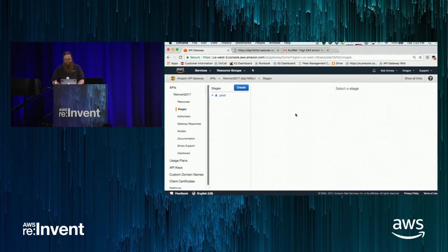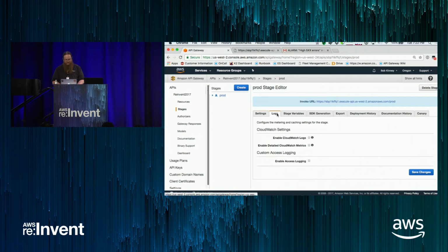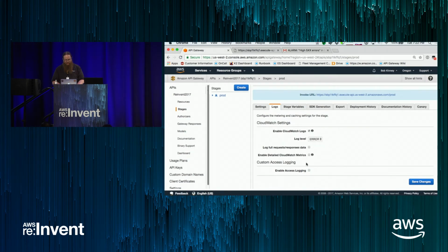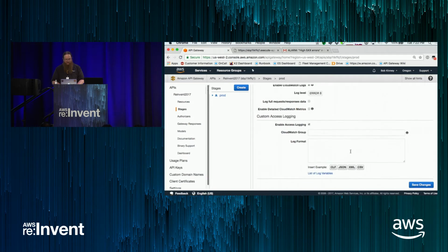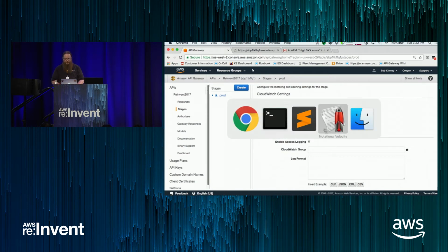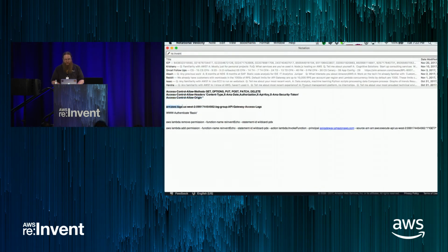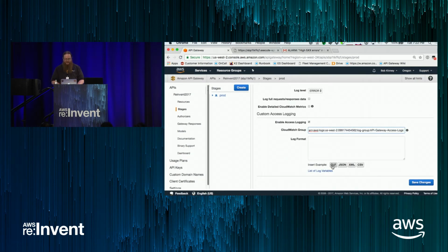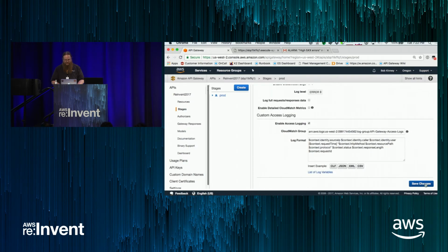So I'm going to go to my stages, go to my particular prod stage, and then I'm going to enable logs at the error level, as well as enable access logging. Now, unlike the default logs, for access logging we can actually provide a log group to log all of our access logs to. This allows you to aggregate your access logs across multiple APIs, should you so choose. Or you can just create a log group per API. The console has some default formats, so I'm just going to use the CLF, the Common Log Format. And I'm going to go ahead and save those changes.